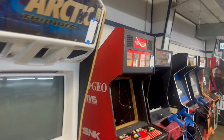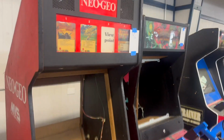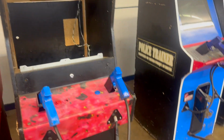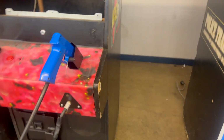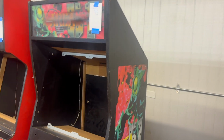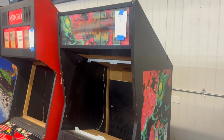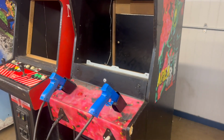So that's what we hope for. Arctic Thunder, Neo Geo, obviously needs renovating. Nothing in there. Area 51. Actually, this cabinet, I think, was a Primal Rage, or maybe a Pit Fighter, but probably a Primal Rage. So you can see how it's been converted.